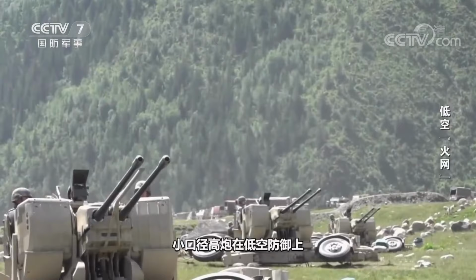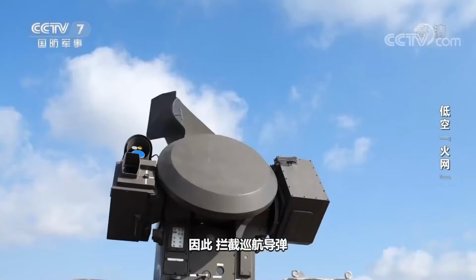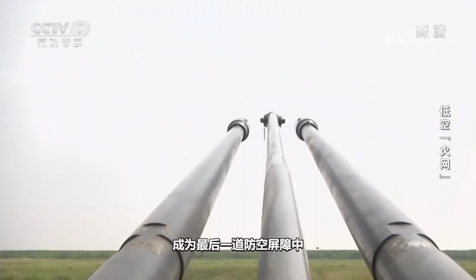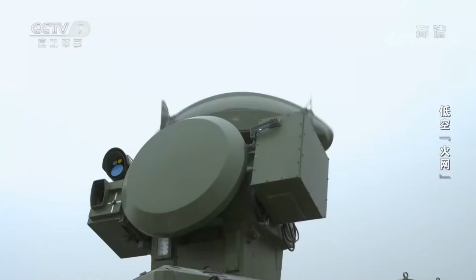Small-caliber anti-aircraft guns have unparalleled advantages of cost-effectiveness in low-altitude defense. Therefore, in scenarios such as intercepting cruise missiles, UAVs, helicopters and attack aircraft, small-caliber anti-aircraft artillery at close range has become an indispensable weapon in the last air defense barrier.